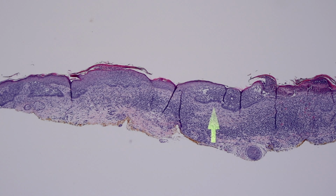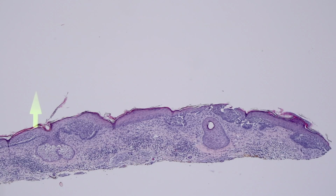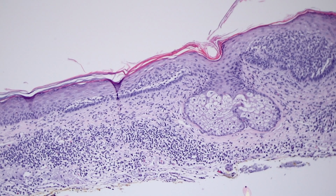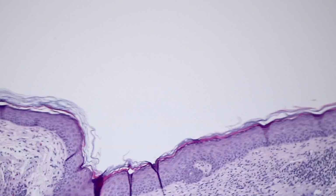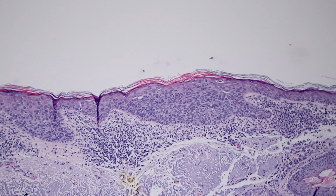These are little islands of basal cell here and over here and here. So this is basal cell on this side, and then it merges into a squamous in situ over here. And there again, that's basal. This is basal with the palisading along the base, superficial basal cell. And in contrast, squamous cell carcinoma in situ.